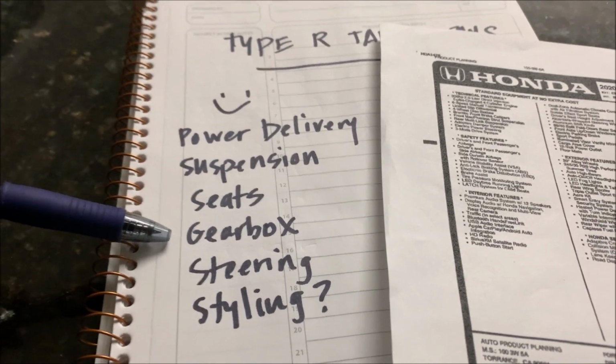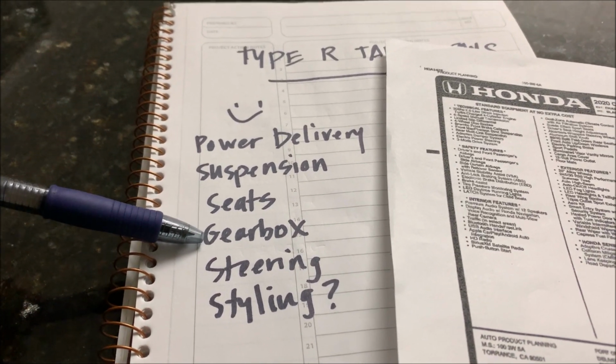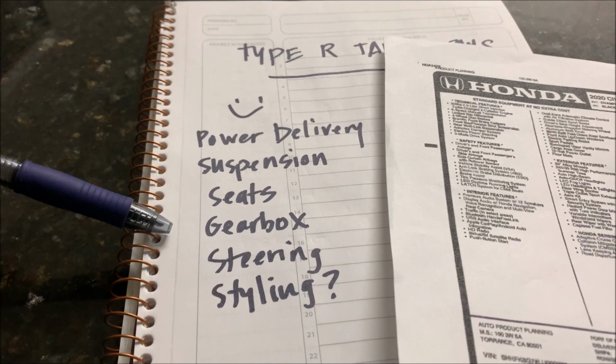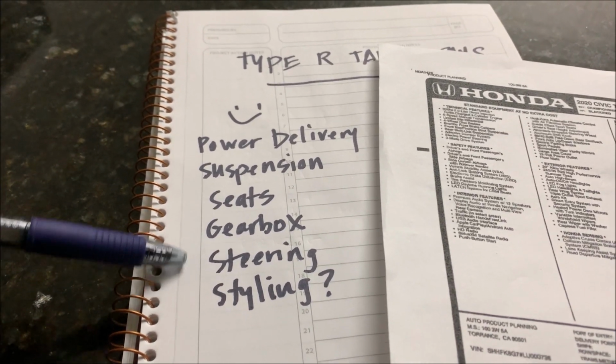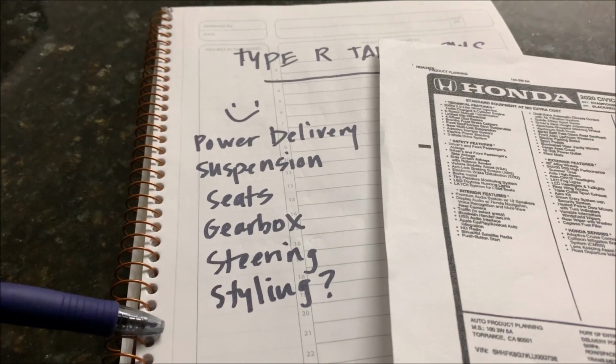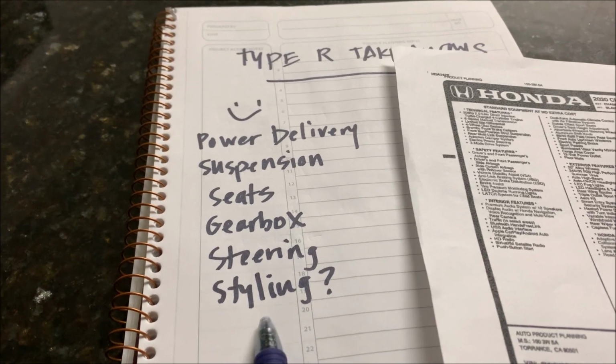The gearbox, this is something Honda has always done amazing at. It's just flawless to shift. You feel right at home, just like in any other Honda with a stick shift. And they did a great job with that. The steering as well. Overall, I think a lot of this is just your overall driving experience. They really nailed it with that car. This one, you'll see on the other side as well.